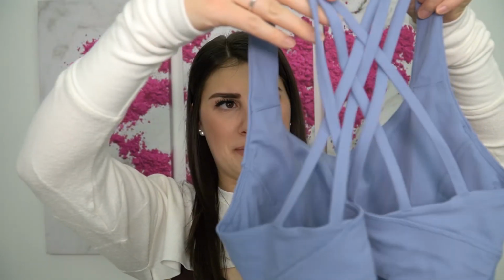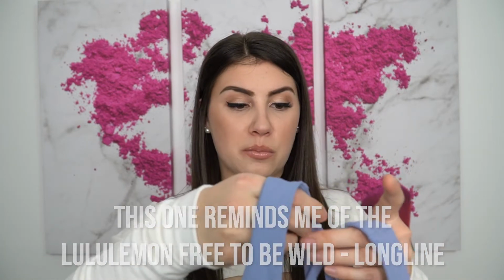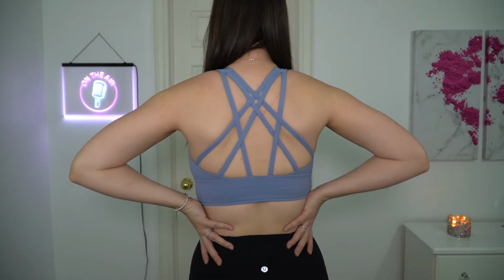It just has that strappy back, and I know I talk about not loving strappy backs, but when it has more straps, it's better than less when it comes to this. And if you're chestier, you'll know what I'm talking about. You just feel more held in the more strapping you feel like you have on you. I would categorize this one as a longer line sports bra as well.